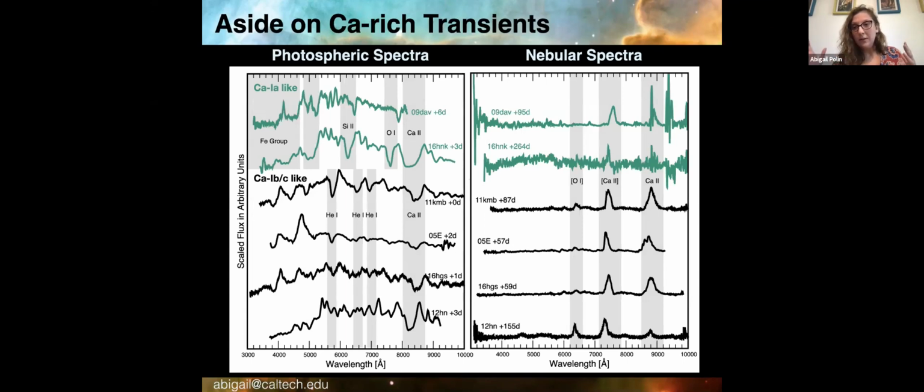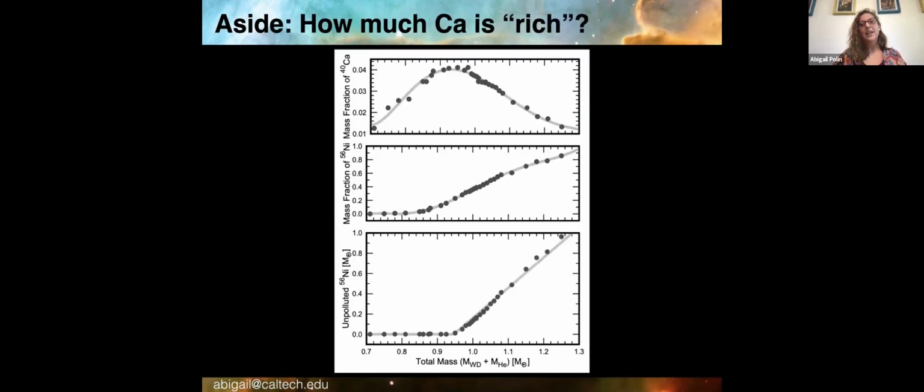In that, just a reminder, since we haven't talked about these today, calcium-rich transients can look pretty different in the photospheric phase, but in the nebular phase, you pretty much just see this calcium emission line. To be calcium-rich, the ratio of the calcium line over the oxygen line has to be greater than 2. And there's been a lot of argument about how much calcium is needed to make this kind of behavior happen. In literature, I think the original event said something like 50% calcium. And what I'll point out that is important to learn about these is that we don't need that much calcium to get a calcium-rich event.